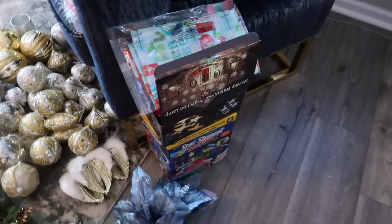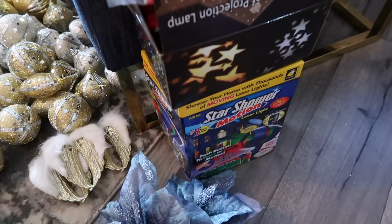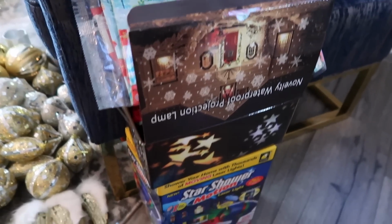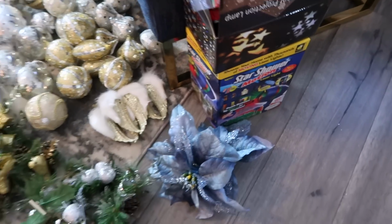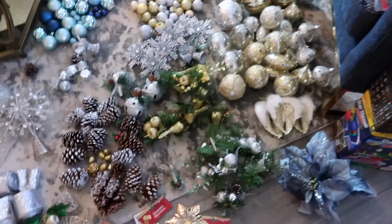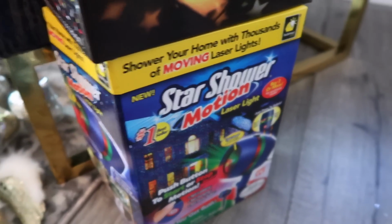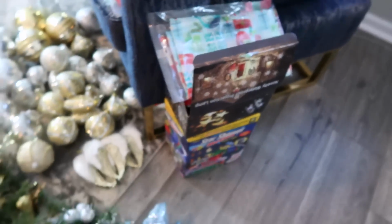Then I have the lights for outside. I don't really decorate outside. I just like to do the motion lights because I'm not trying to have my bill sky high decorating with lights all over the house. No, just plug this in and let it show pretty displays all around the house. So I'm going to play around with that for outside.